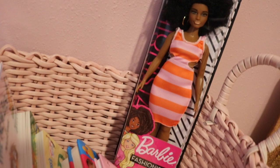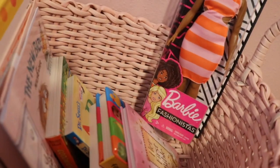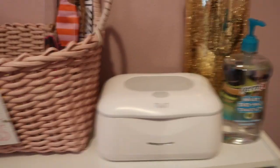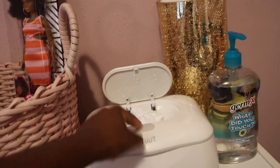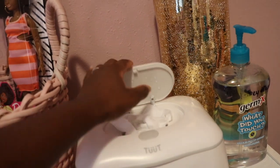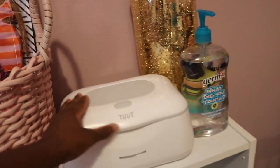And one of my favorite pieces in the room is this fashionista Black Barbie doll with the natural hair. This girl got curves and a little pudge. I'm like, okay, Barbie for the real world figures, okay? Talk about representation matters. Here's her diaper warmer. My husband was like, she's not even here yet. Why you got it turned on? I don't know, I just got excited.